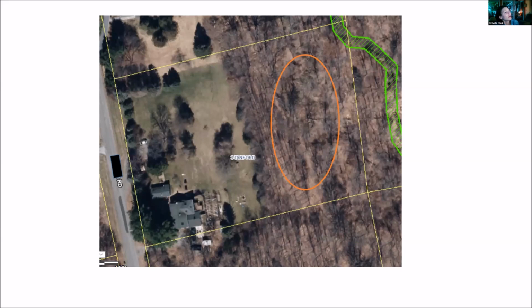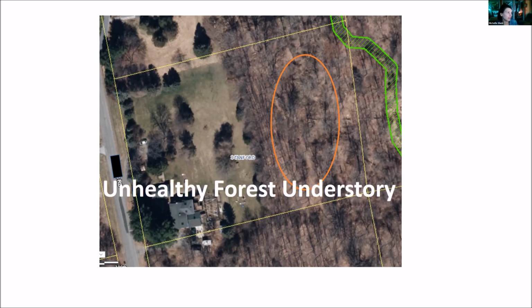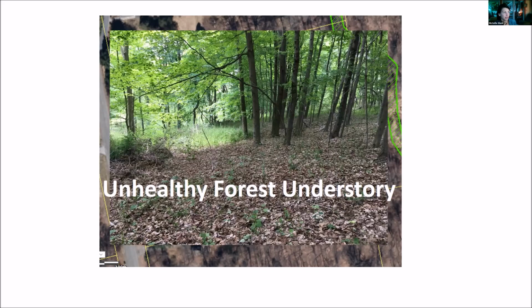Moving on, anyone want to guess at why I circled this forested area of the property? Question about the deer pressure in the area? Right on. Yeah, you guys are great, really insightful. So it's an unhealthy forest understory. This is what it looks like, likely from deer coming through and just nibbling on everything.